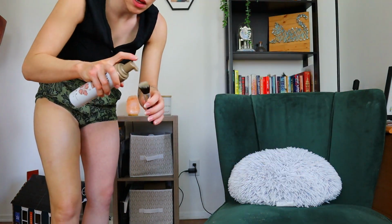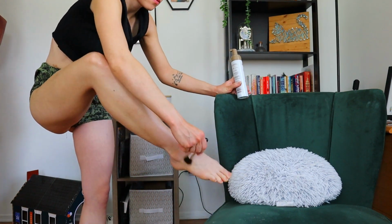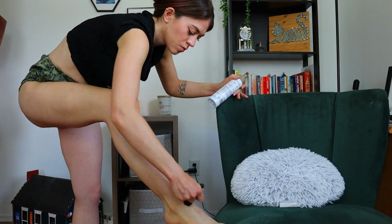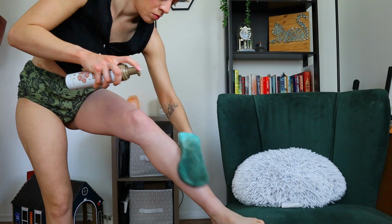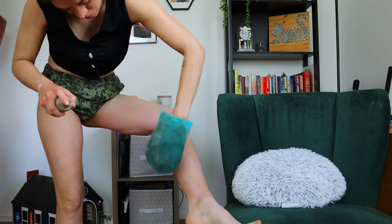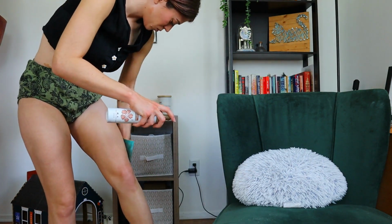Okay, same thing I did with my hands. I'm gonna take some on the brush and then apply that around the ankles and the feet. So I have applied it and it's pretty much, for the most part, dry. It still feels like I could use a few more minutes before I actually sit down.